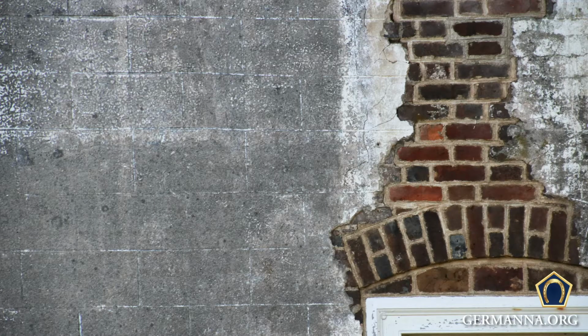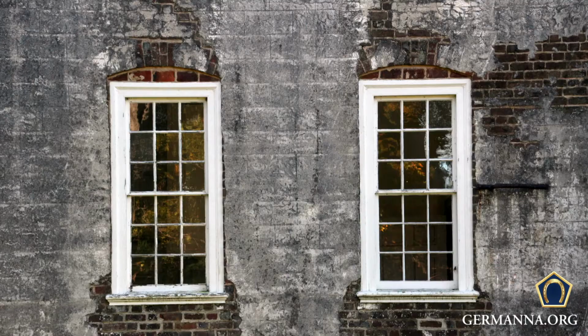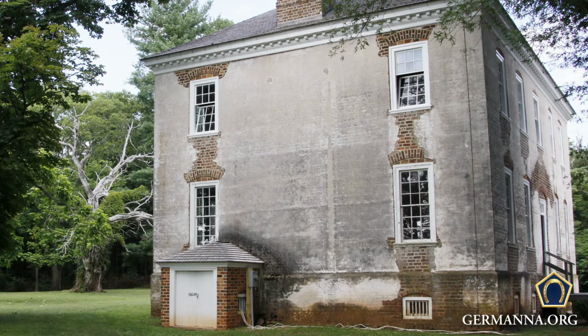You can see how they put the stucco on and sort of etched it to look like block, because that was the fashionable thing to do. I think it looks better when it's all brick, and we can walk around to the east side of the house and you can see what it looked like before they put the rustication on.